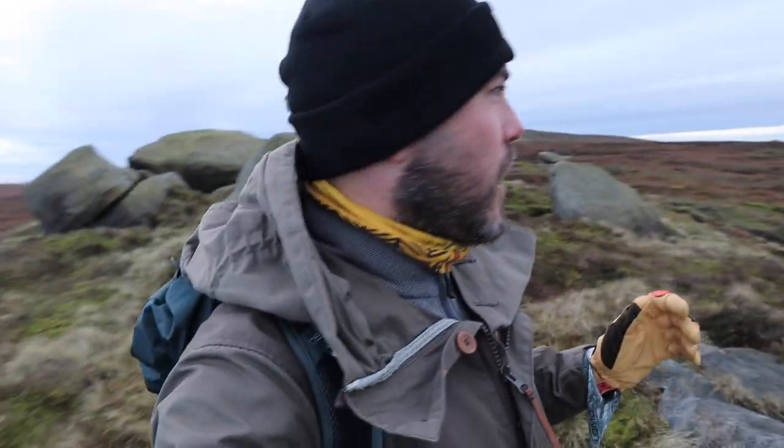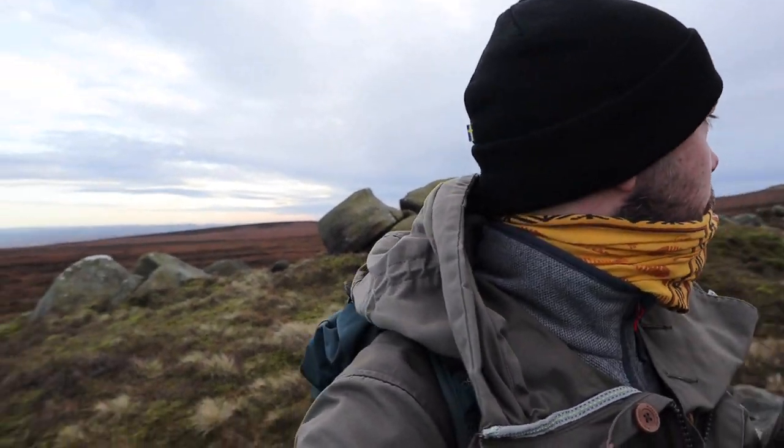We're starting the descent now. A really bitingly cold breeze starting. But yeah, I'll speak to you when I'm off the hill. We get back on the flat path and I'll talk to you in a bit.